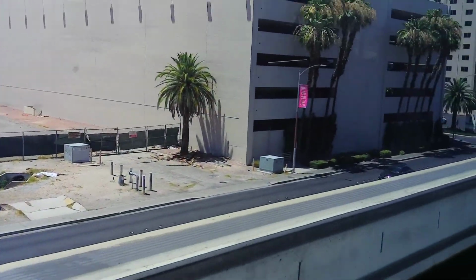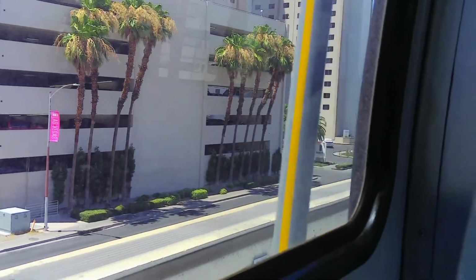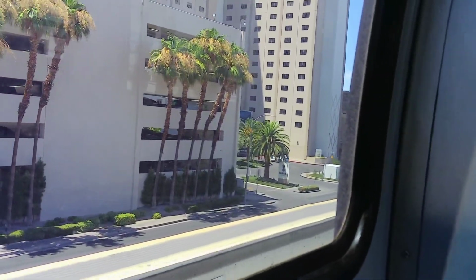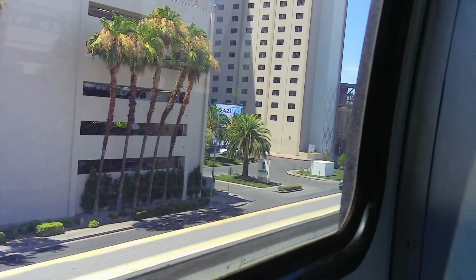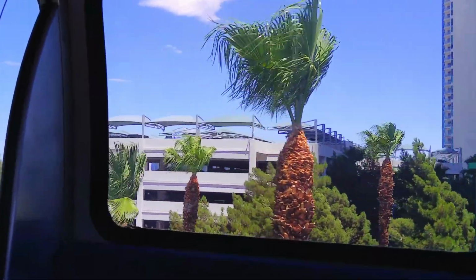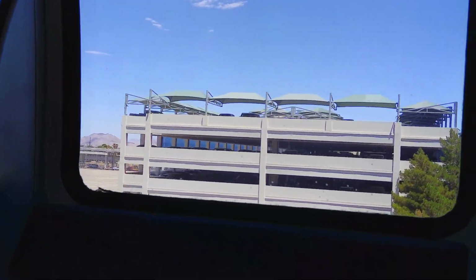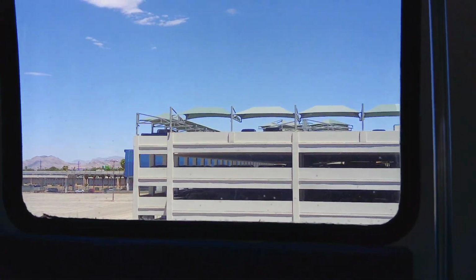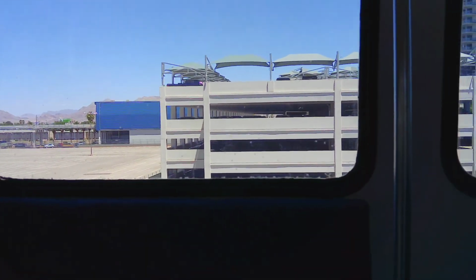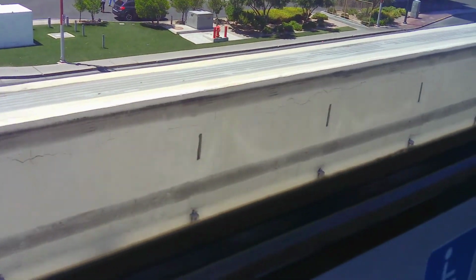I think I'm going to jump on this back seat here after it stops. It's kind of an unusual parking covering, but effective. What we're riding on is concrete slabs.